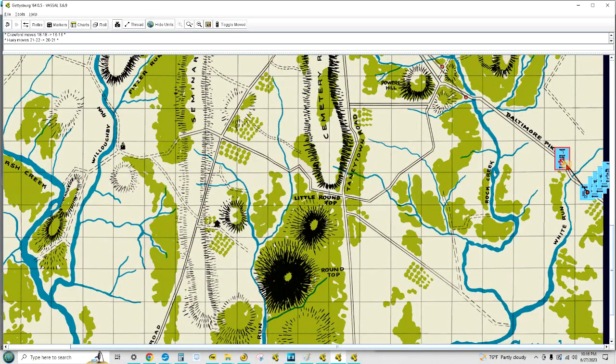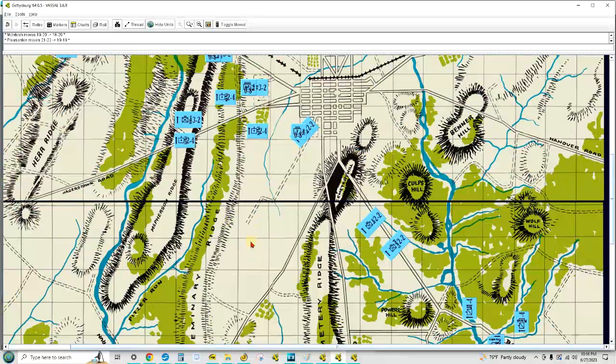Oh, okay, the Union has some cavalry coming in. I guess you could turn this into a cavalry battle. Nothing says you can't. Custer comes in. Okay, Union moves.